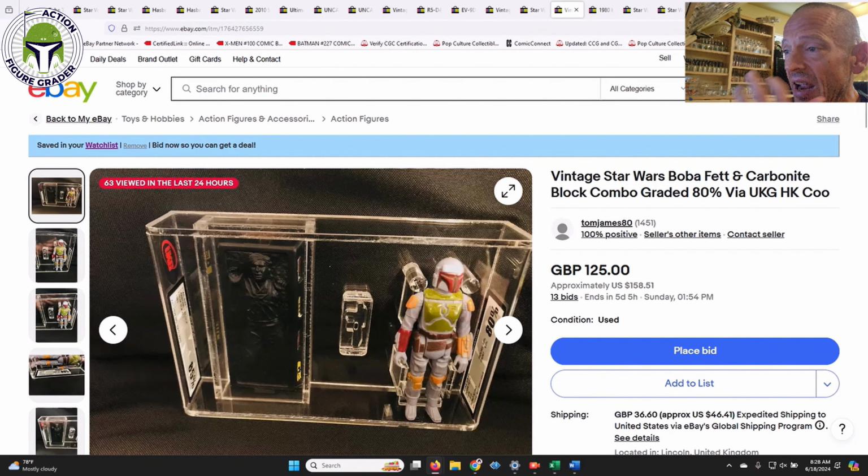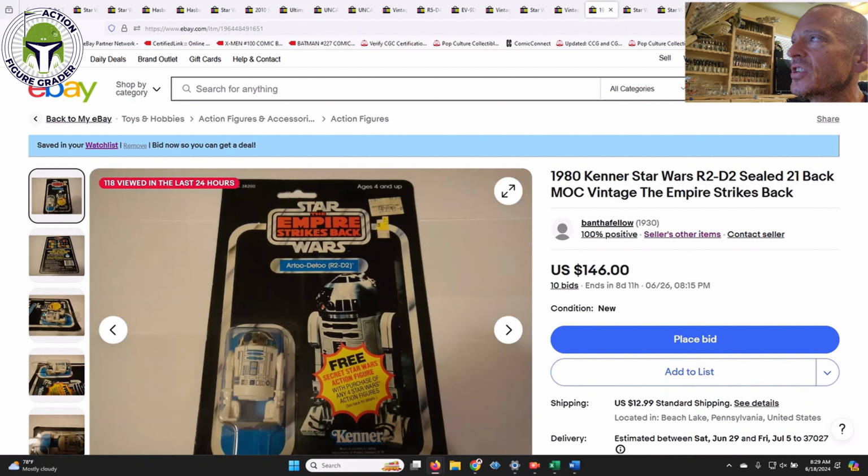Next up, this was a cool one. I had never seen this before. This is a Hong Kong Boba Fett graded UKG 80%, custom encased with the carbonite block from the Slave 1, the vintage Slave 1. And the block is graded UKG 85%. So that's a really cool custom that I've never seen before, and it's at auction. Right now, it's at £125, which is $158. It ends Sunday at 2:54 Eastern Time. So that's a really cool item. I thought that's the first time I've ever seen that.